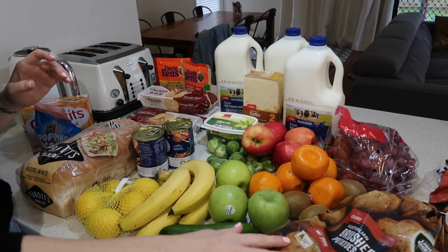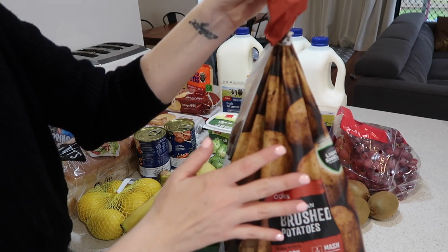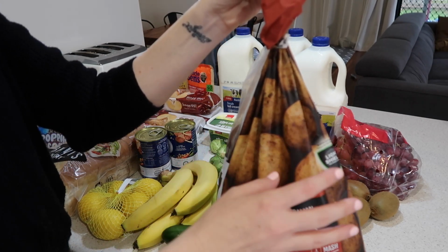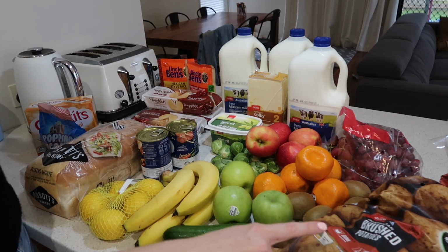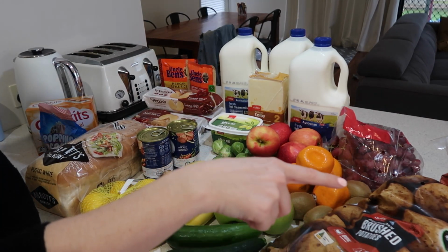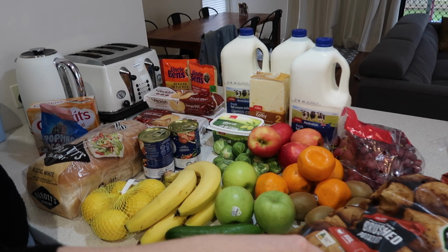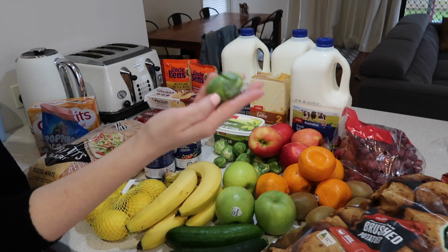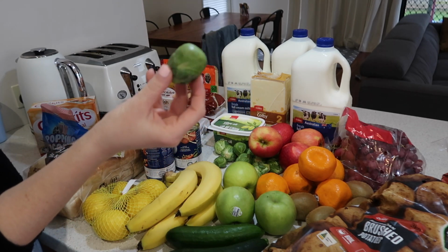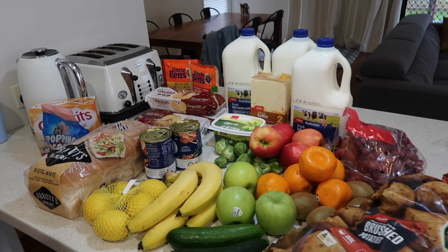I had to get potatoes this week. I'm out of potatoes, and this was my cheapest option. I think they were $1.40 a kilo. I got 3 kilos of them. I think last week the potatoes worked out to be $8 for the bag, so $8 for 3 kilos. You do the math, but they were very cheap this week. Brussels sprouts are a winter vegetable, and they were very cheap this week, so I grabbed those.